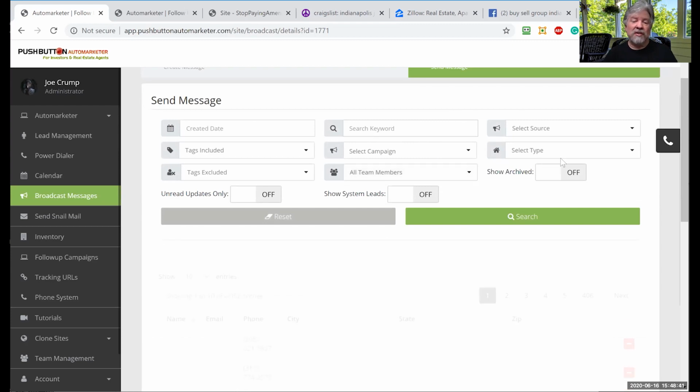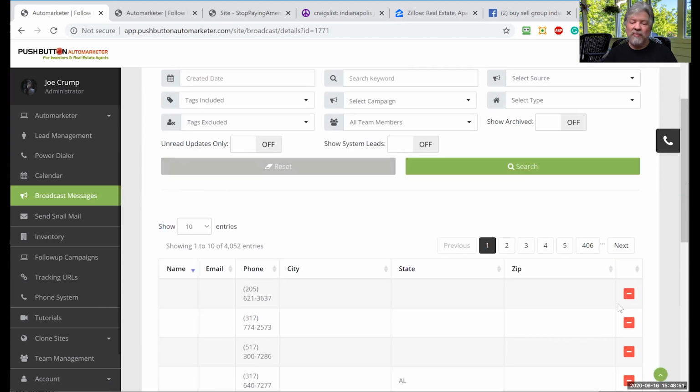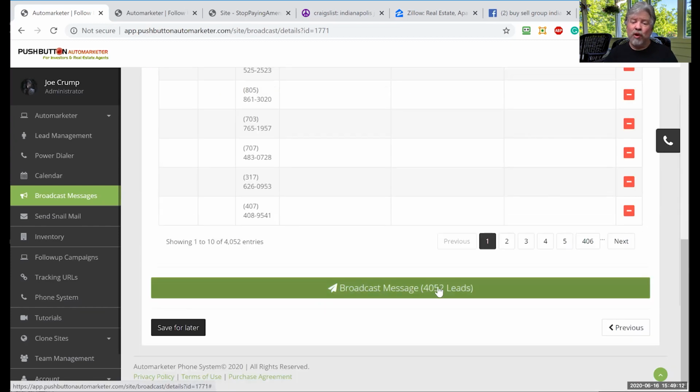So you can go into your system, you can choose which leads that you want it to go to based on the tags. You can exclude tags, you can use keywords, you can find the list that you want it to go to. You go down here and make sure that you want them to be on this list. So once you have your list, you scroll down to the bottom, hit broadcast message, and it'll send it out to all these leads, the message that you created. So that's a very, very powerful way to use your list.